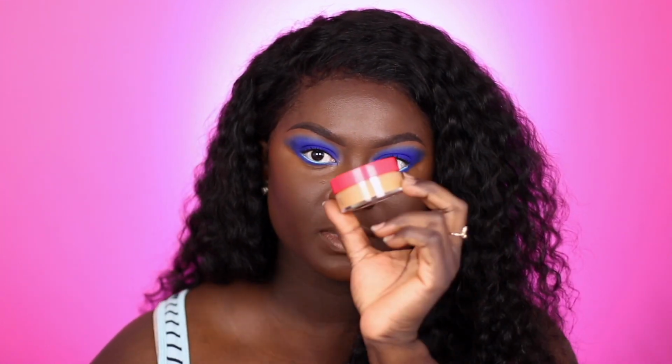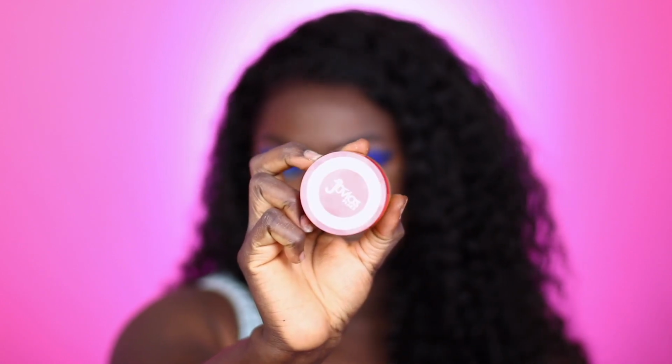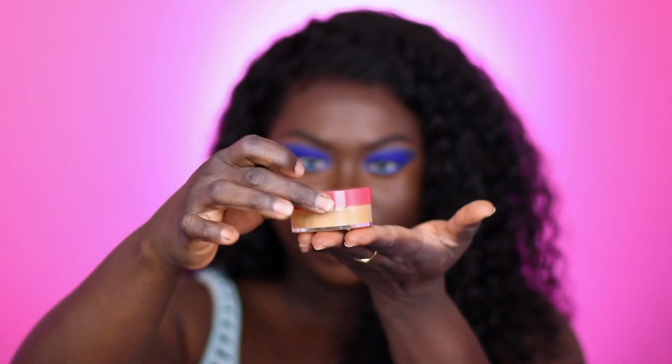So the setting powder retails for $12 and it comes in this type of container. I don't see the actual size on the website, but this is what that looks like. Okay, so it looks like the average size JUVIA'S Place container.